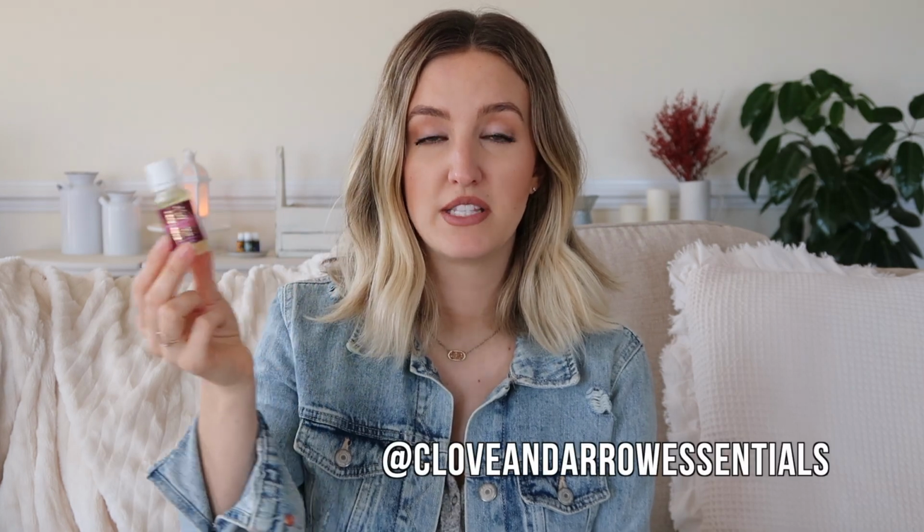It has literally changed my life when it comes to regulating the symptoms I experience around my period. It's made them not a big deal. It's not even funny when I used to literally have to leave school or leave work because I was in so much pain and throwing up and just awful. I've talked a lot about this more specifically on my Clove and Arrow Essentials Instagram account if you want more information on that. I don't want to go on too long here.